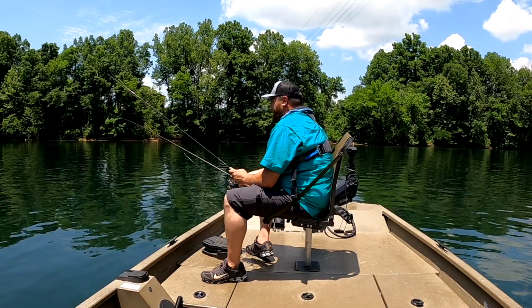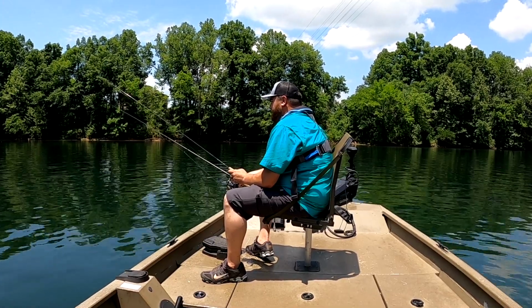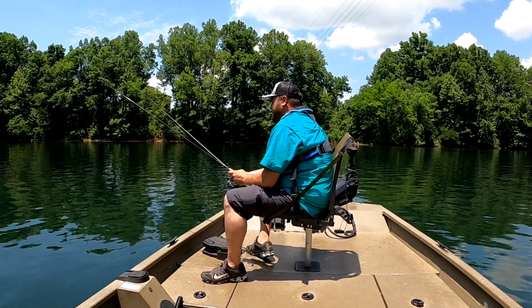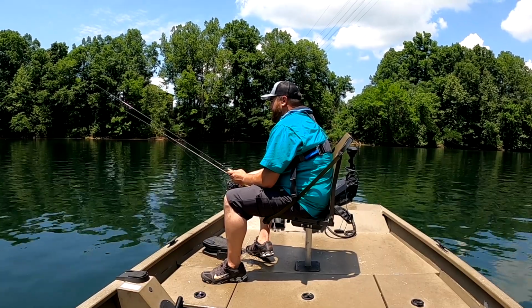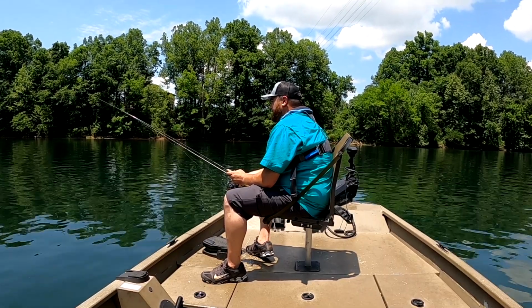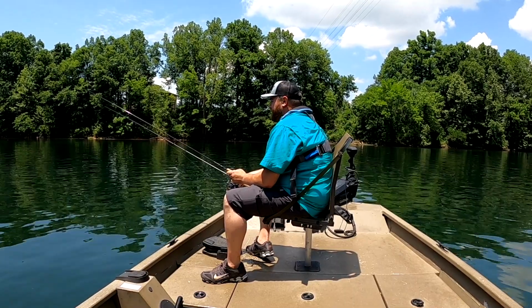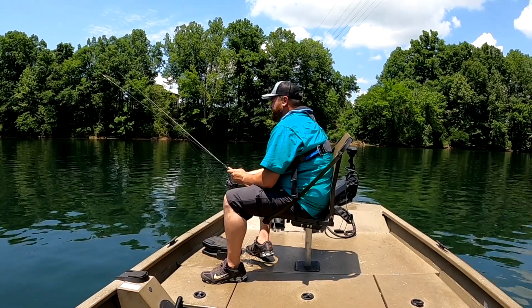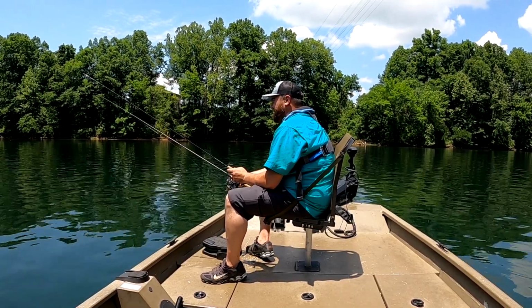I know we've talked about it before, but you really want that weight ticking the bottom every 1 to 2 seconds. Kind of feel like it's bouncing freely. And I can tell you right now, though I'm not using so much weight that I'm getting hung up the whole time, it is dragging the bottom pretty hard, and you don't really want that. Doesn't mean you won't still catch a fish, but you've got a better chance of catching a fish if it's bouncing across the bottom the right way.